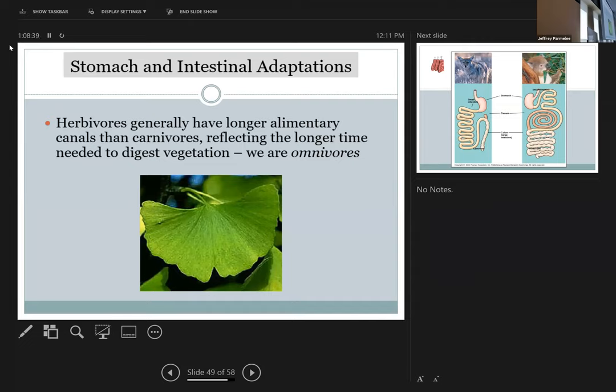And lastly, just have to look at us. We have a gut and teeth that make us omnivorous. We eat meat and plant material, although some of you in this room just eat plant material. I don't think there are any pure carnivores, not at all.